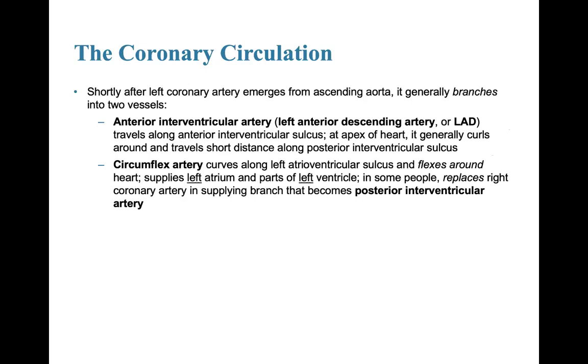Shortly after the left coronary artery emerges from the aorta, it generally branches into two vessels as well, which are going to supply the left side. The circumflex artery curves along the left atrioventricular sulcus and flexes around the heart. This supplies the left atrium and part of the left ventricle. In some people, it replaces the right coronary artery's supplying branch to become the posterior interventricular artery.